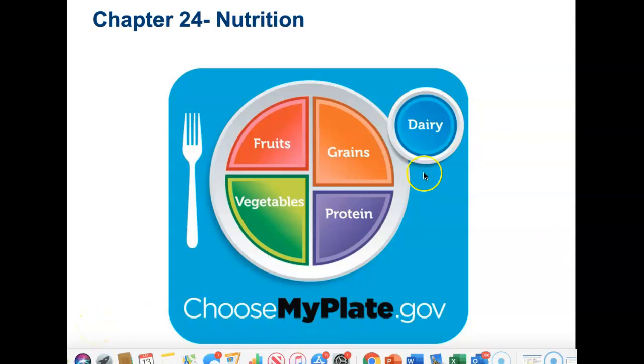First of all, I wanted to put up this sample plate that's showing you how much of your plate should be fruits, grains, protein, vegetables, and dairy. You can see the veggie is the largest portion, but in reality, usually it's proteins and grains. Most people don't think about the fruit aspect as well. We've got to have vitamin C from our fruits, so we should be having a larger portion of fruit in our diet at every meal than we normally do, at least in the United States. If you want to learn more about this, you can go to choosemyplate.gov.